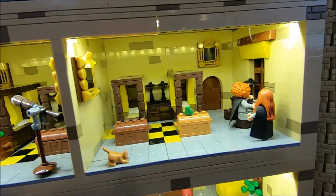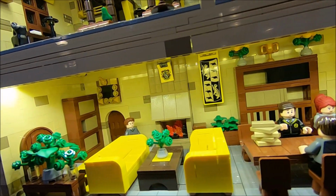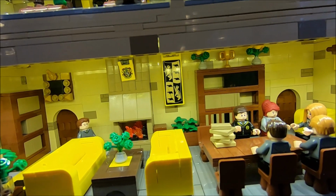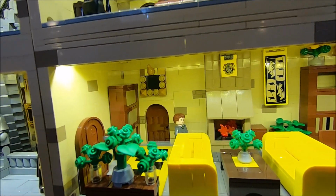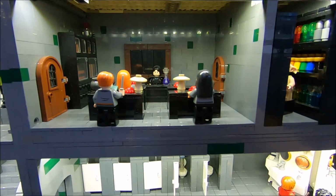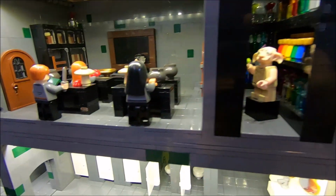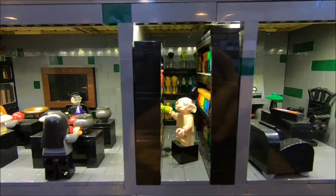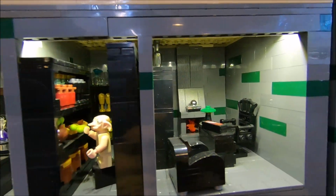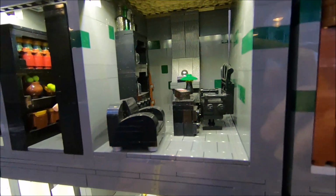Anyway, this is the last one. So chambers and common room. Nice green decoration. I think that's Neville. No. Sorry, Neville is Gryffindor. And here is the classroom of Professor Snape. Dobby doing some cleaning or something. Here is Snape's private chambers.